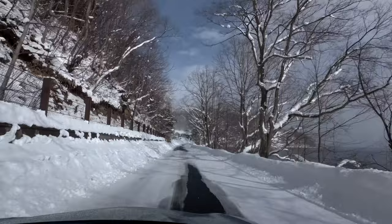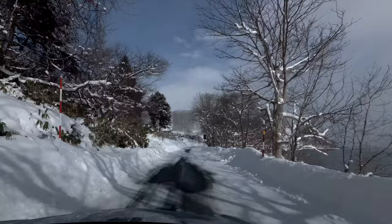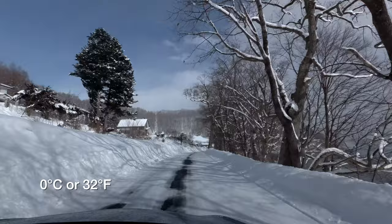Apart from accessing out-of-the-way places, another advantage of having a car as a base is that even though the temperature is hovering around zero, we don't really get that cold.